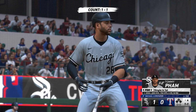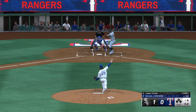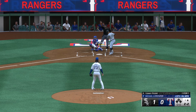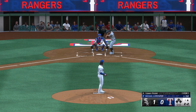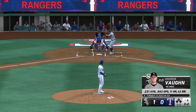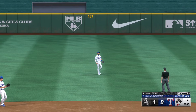Back at Globe Life Field. Start of the 4th. And now the right fielder, Tommy Pham. Here's a 1-1. Just missed. And strike 2. 2-2. They tried to get him to chase on a slider down and away. Out to center. Taveras going after it. He's got it. And there's 1 down.